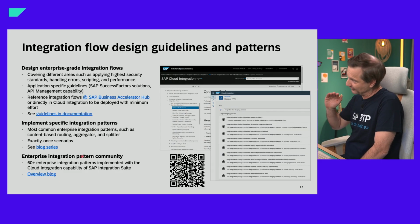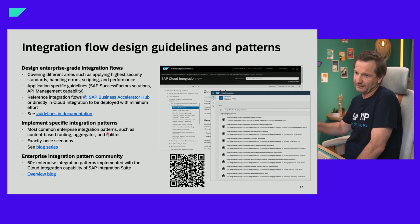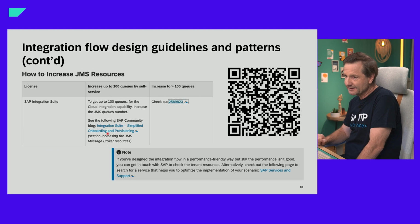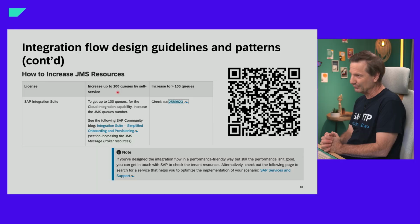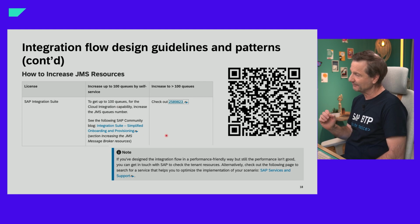And there are also best practices for enterprise patterns and for typical integration patterns like content-based routing, aggregator, and splitter patterns. So kindly take a look at these guidelines. And also what we would like to highlight here, there's a myth out there: there's only a limited number of JMS queues available. No, not at all. You can reach multiple thousands of JMS queues on one single tenant of SAP Integration Suite. There is a self-service via which you can increase the number of JMS queues to 100. And if you need more, again, multiple thousand JMS queues, you can simply create a ticket and request more JMS queues.